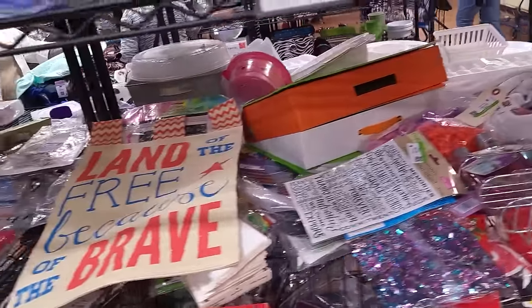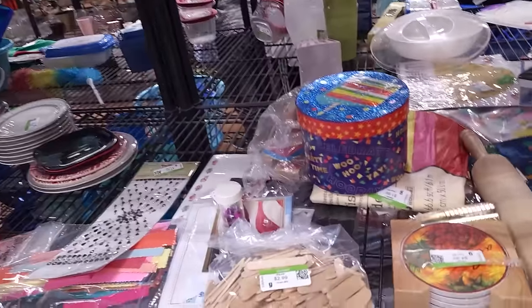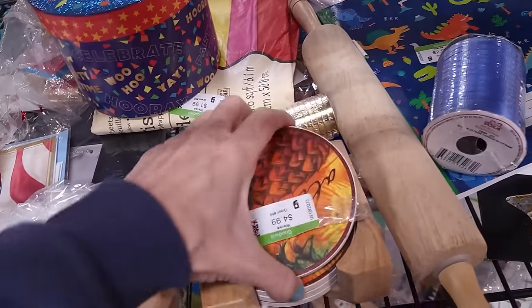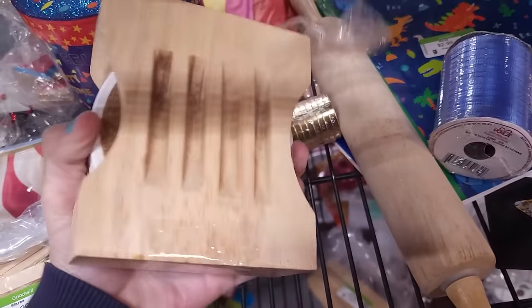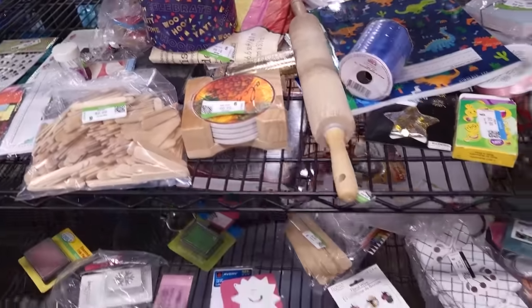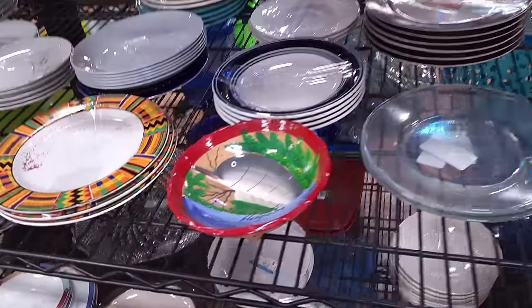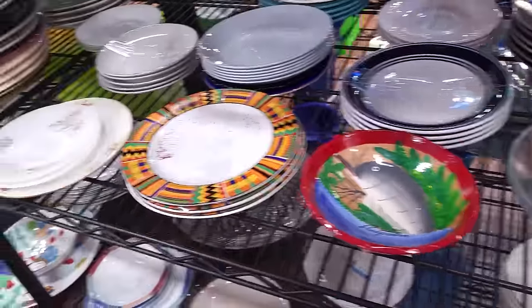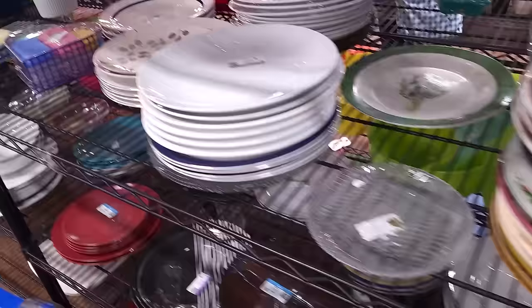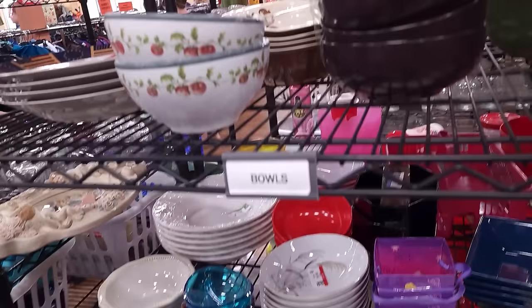They've moved up the crafting stuff too. They're doing a lot of rearranging. That'll be interesting. I'm all about mixing it up. These are Aloha coasters for $4.99. I'm not really a big fan of those. Let's see, we've got a dolphin bowl. I'm trying to make out, is it Acapulco? Acapulco. It's $4.99. Okay, nothing else in our bowls and plates today.